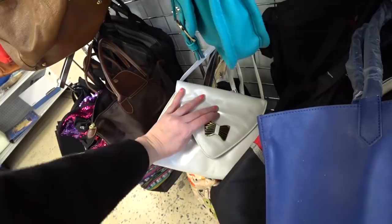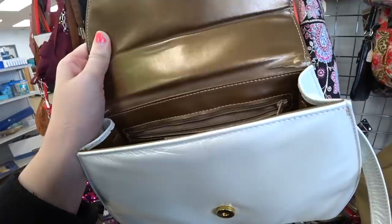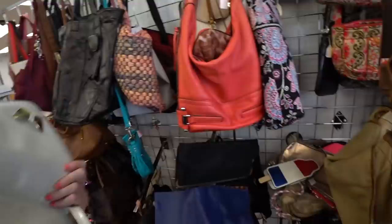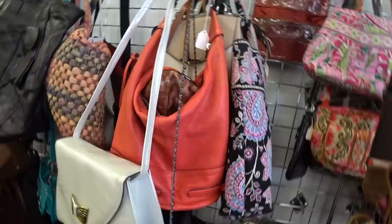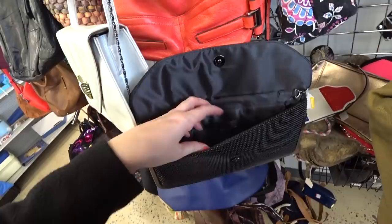I just love the bow on this. Magdesians. Take a look at that. This brand, Magdesians. Prices are all over the place. I'm not gonna get it. It's a cute bag though, but. RSVP, that's what that says. This kind of looks like a computer, like a laptop. That's by Massimo.